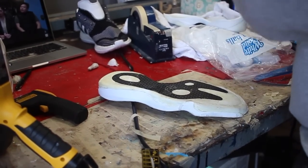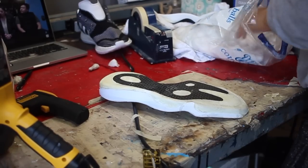Now we're just going to apply the same steps on the reverse side of the midsole.